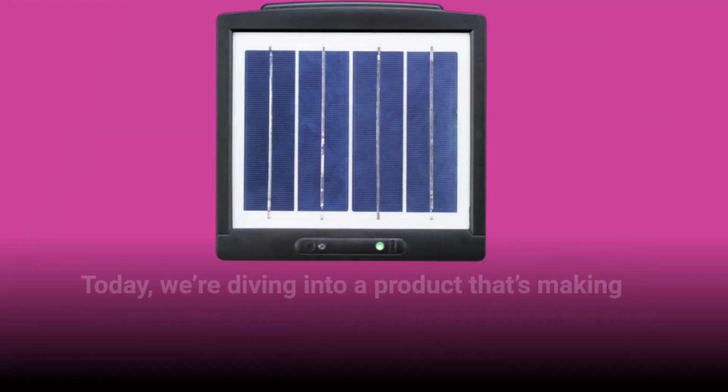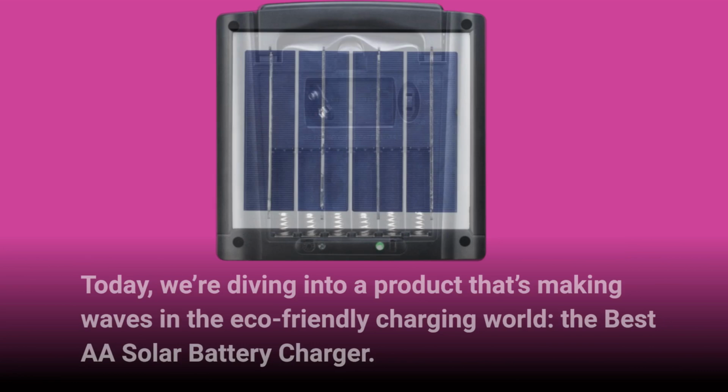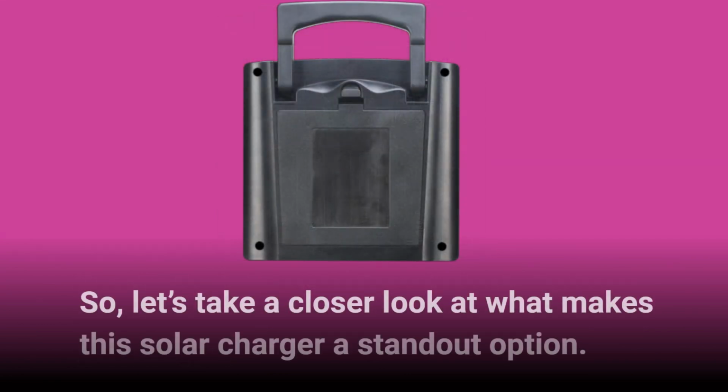Today, we're diving into a product that's making waves in the eco-friendly charging world. The best AAA solar battery charger. If you're tired of constantly replacing batteries and looking for a sustainable solution, this is the video for you. So, let's take a closer look at what makes this solar charger a standout option.